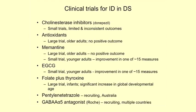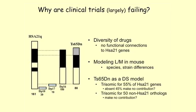And then Roche has a trial ongoing, and they have reported what they say are extremely exciting results in a trial that's been going on for about a year. They're still recruiting. So we'll see what happens there too. So the rest of my talk is really devoted to why are clinical trials failing, what do we know, and what do we need to know in order perhaps to do better clinical trials or more productive clinical trials.